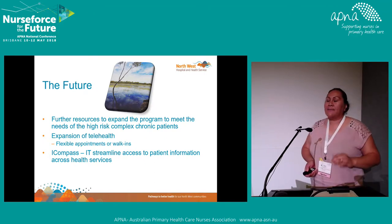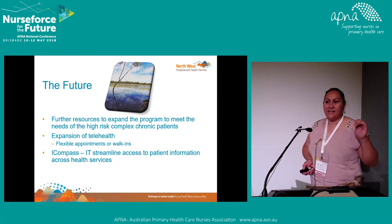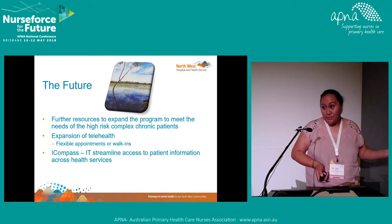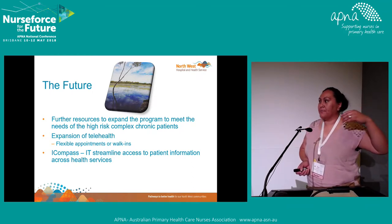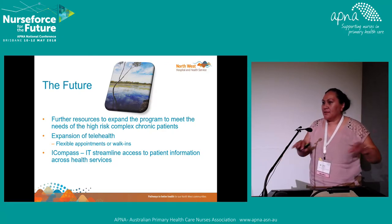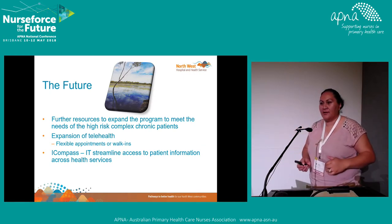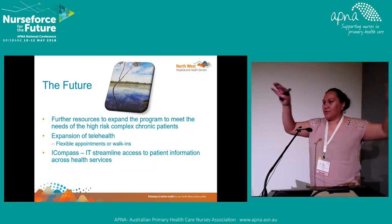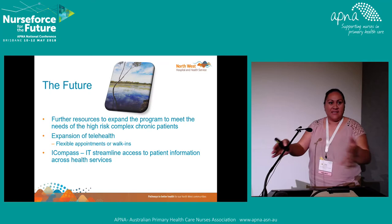Also iCompass is a new app that's coming out later on in the year. It's been developed specifically for nurse navigators. It's a one-stop shop for everything that a nurse navigator will need. So it allows you access through different HHSs throughout the state. It also allows you to get in there and write notes. And you've got everything there in that one place instead of what we're currently doing, which is going from one system to another system to another system. And you've got to get approvals and things for all those different systems. With this application that's coming out, everything's there for us.